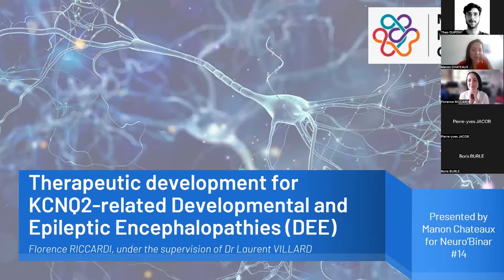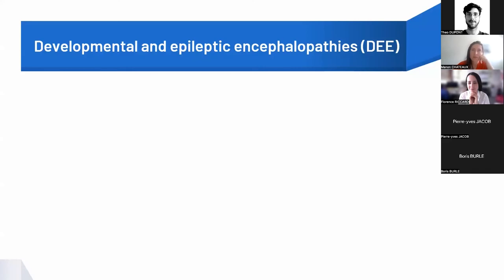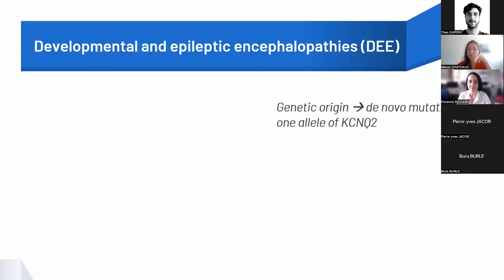So I'm going to introduce you to Florence's project, who's trying to find a therapeutic solution for a disease called KCNQ2-related developmental and epileptic encephalopathies. These are the most severe and early forms of DEE. They are due to de novo mutations in the KCNQ2 gene. It means that it's not inherited from the parents.